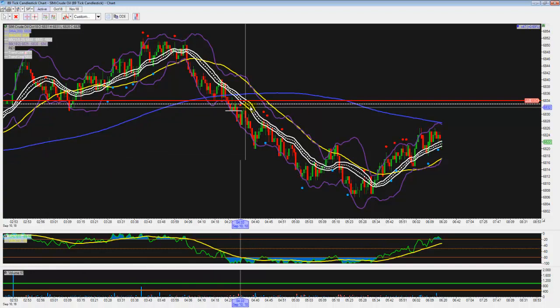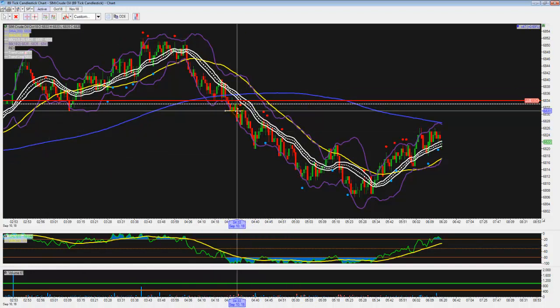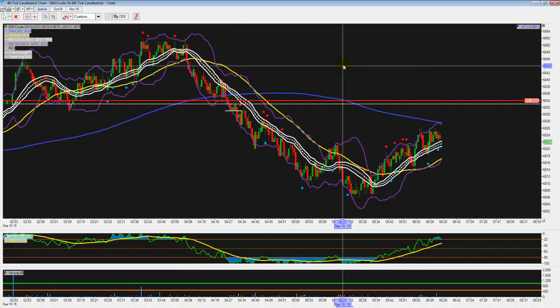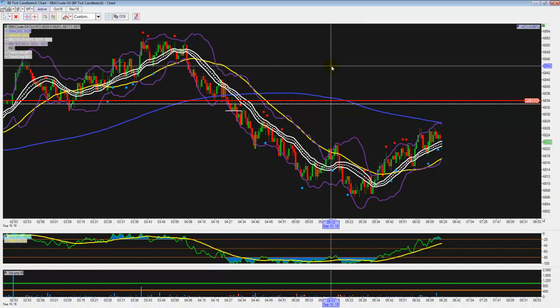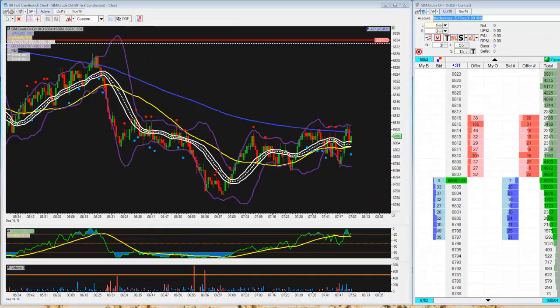Ideally, coming in here, you have to think that we have a potential to run at least up through the R1 and set up another higher low or a lower high. One of those two things is going to happen. All right, talk to you in a bit.